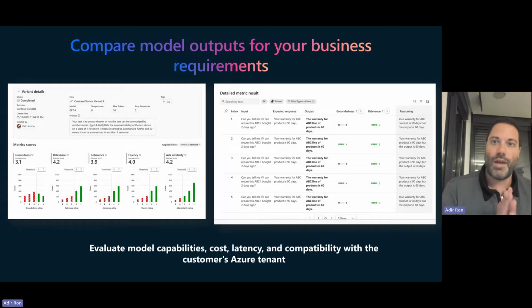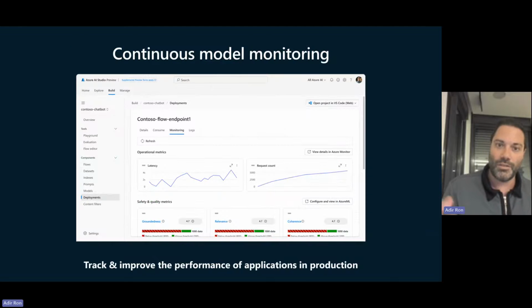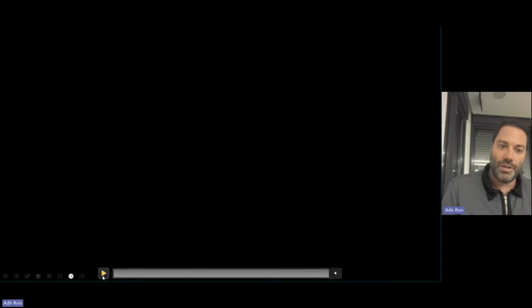So comparing model outputs for your business requirements is also very important. You want to evaluate this from a capability perspective, from cost, from latency, from compatibility, and there's various ways to do this. The best way, and again, is thinking LLM ops. It's similar to DevOps. This is an orchestration that needs to take it all the way from building it to testing to evaluating it. And you need to do this in a continuous way, and to do that, continuous model monitoring. Let's see a quick example of this, just to make sure that you understand.